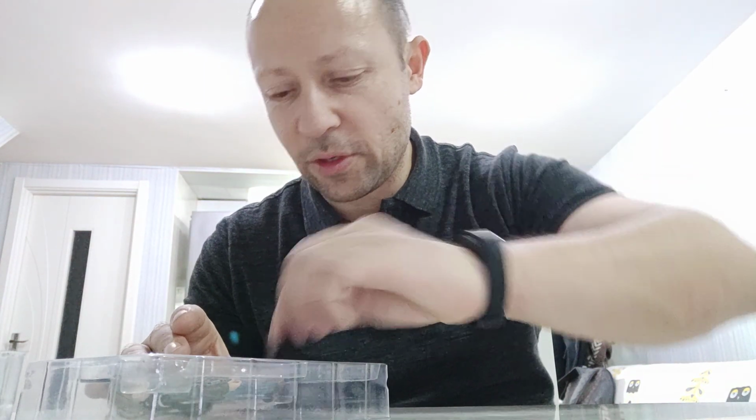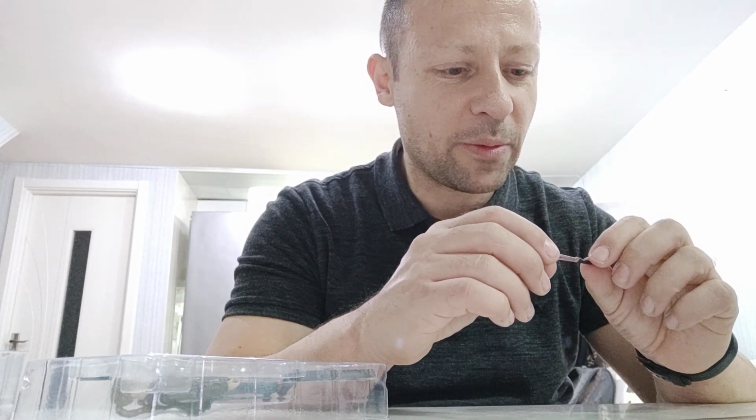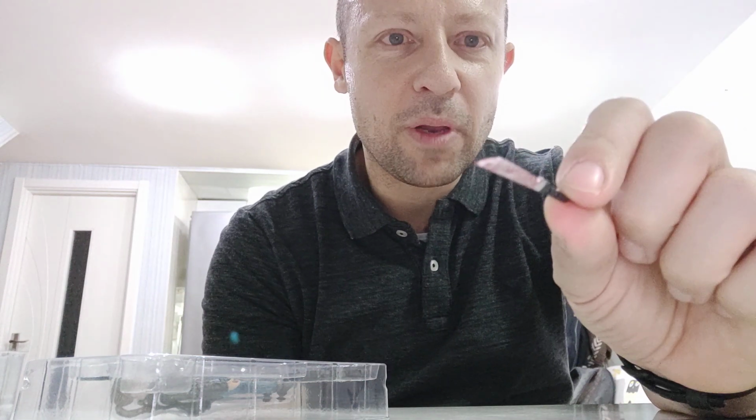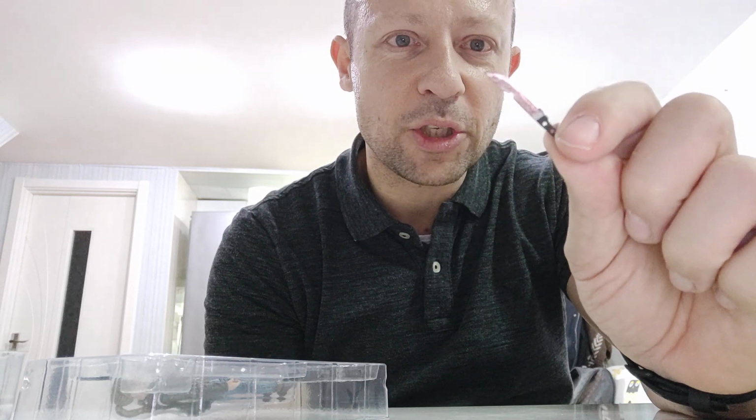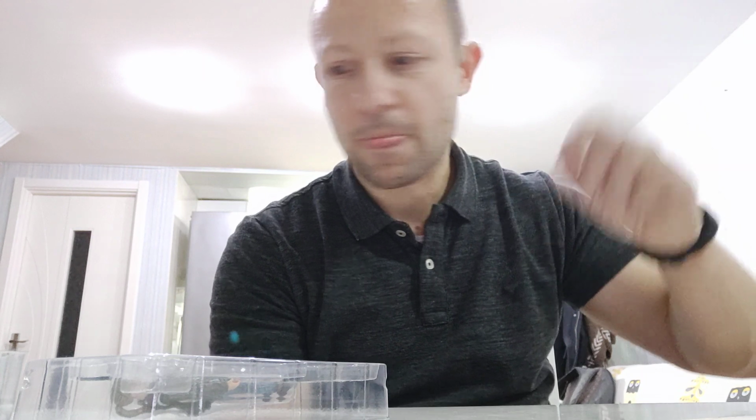The machete, nice again. You have a different colour handle to the blade, holes in the handle, and the blade's got the blood effect too, so that's a really nice looking machete. Not a sword, not a knife, a machete, a cutlass, which is good.